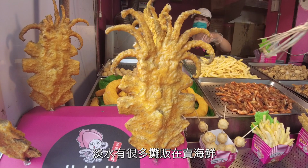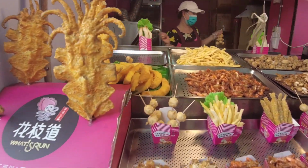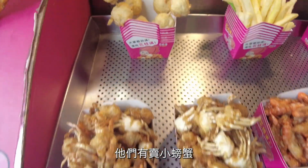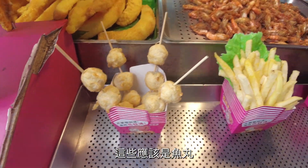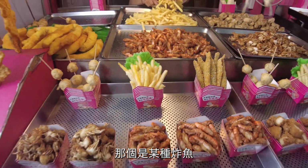In Danshui, you basically buy a lot of seafood. So I've got these little crab things. These are most likely fish balls. Those are some kind of fried fish.